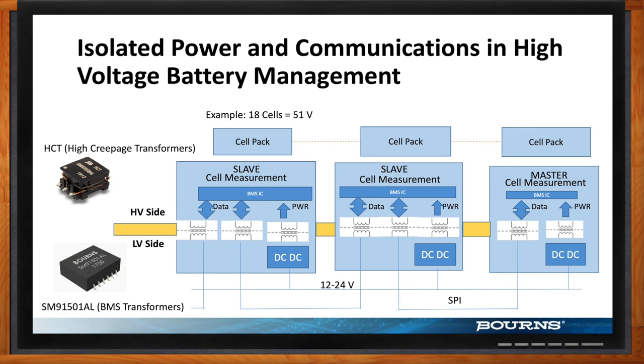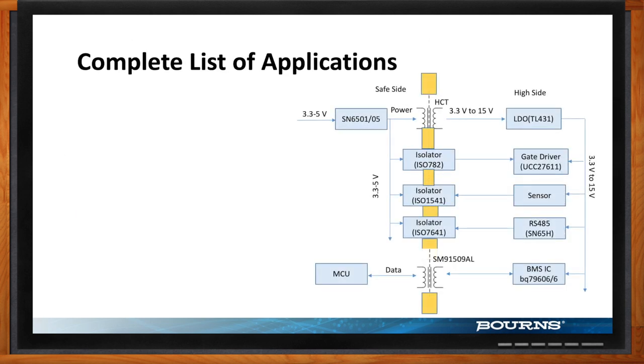So where are we going with all of these types of applications, Cathal? I suppose we talked about battery management systems, and also high voltage inverters. But you can see that the combination of power and data across an isolation barrier can be used in other applications. For example, an industrial motor drive that might have a high voltage motor drive, but would also have sensors that need to pass their data across an isolation barrier. In that case, the isolator, which takes the data, needs power both on the low voltage side and on the high voltage side of the barrier.